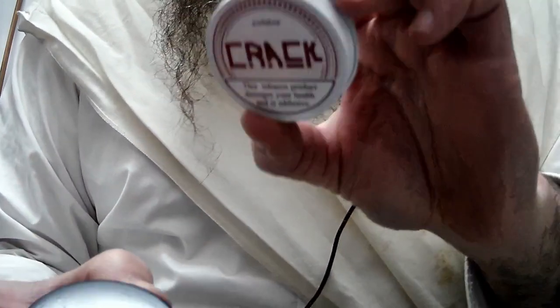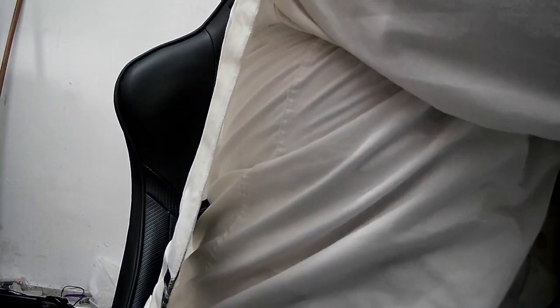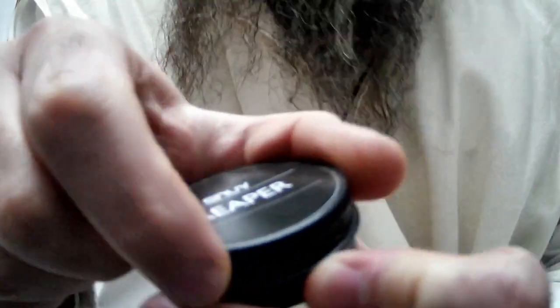Remember, this one says this tobacco product can damage your health and is addictive. This product contains nicotine, which is highly addictive. And the stuff is made by 6-Oil. So I also had this one from Palakia. Non-tobacco energy snuff. So I'm wondering what is in this because it doesn't have the wording of nicotine. These ones I actually like. Let's get into this one.